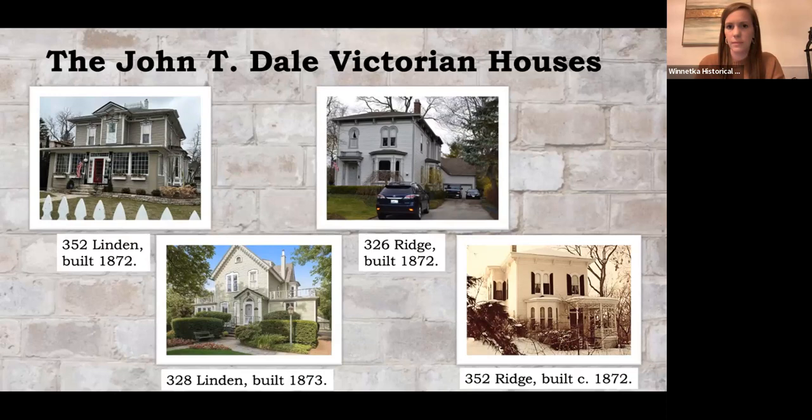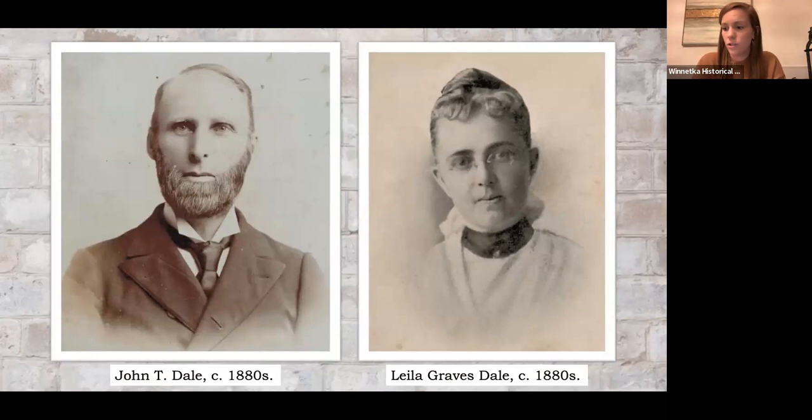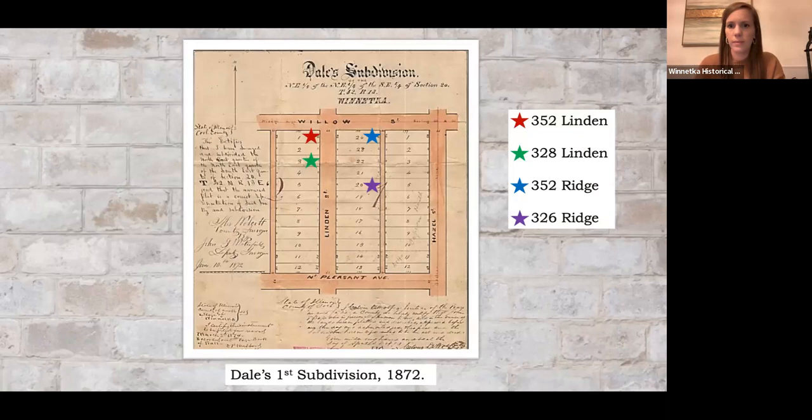Born in England in 1841, John Dale immigrated to the U.S. in 1849, first living in Salem, Wisconsin, before settling in Chicago in 1862. Once in Chicago, Dale started studying law and working as a clerk in an attorney's office. In 1865, he became a lawyer focusing on real estate law. And in 1870, he married Layla W. Graves of Chicago and moved to Winnetka.